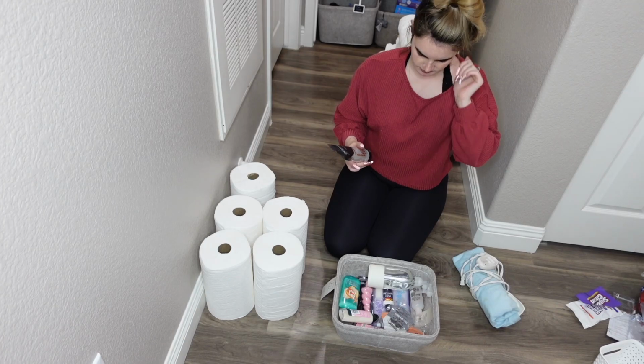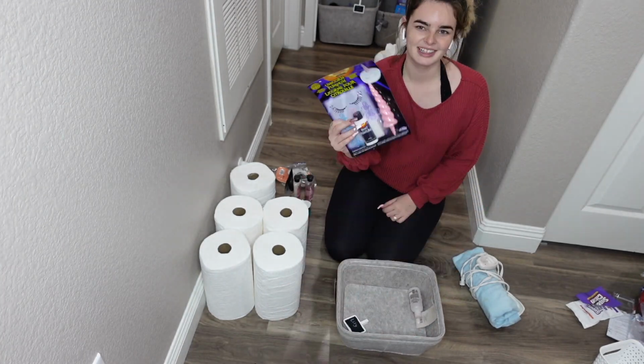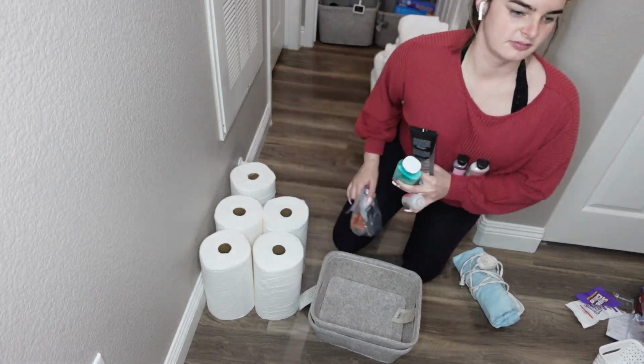So right now I'm sorting our kind of catch-all basket, and it really was a catch-all basket. Some of my little sister's stuff was in there. We had stuff from Halloween still in there. So if you have a catch-all basket in your hall closet, you are not alone.